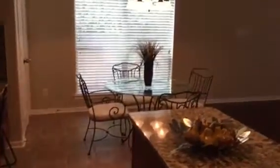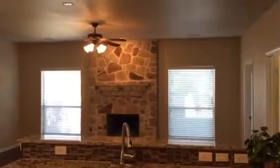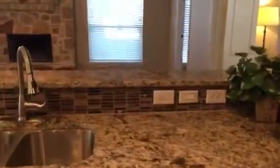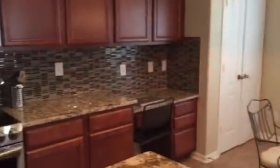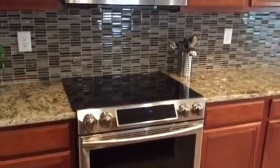The kitchen itself is fairly large. We have an extra large breakfast nook, large center island, and the entire thing is amazingly open with views of the backyard, stone fireplace, and living room itself. We have a counter height breakfast bar, which is really nice. A large pantry in the corner. And some wonderful appliances. Look at that range. That is nice.